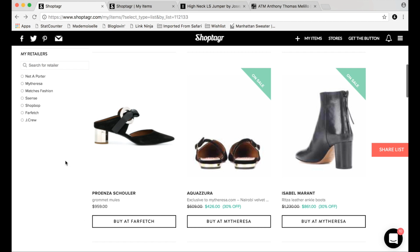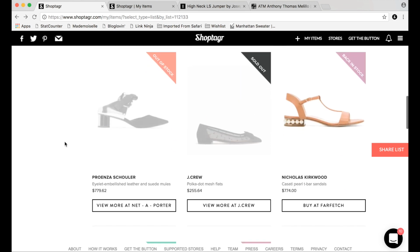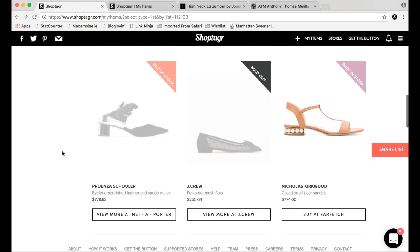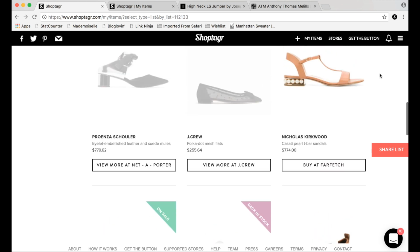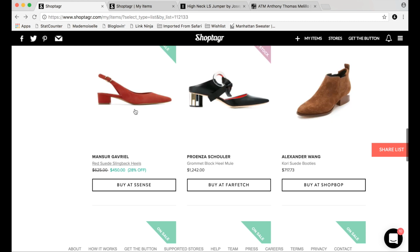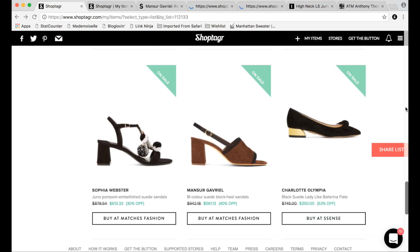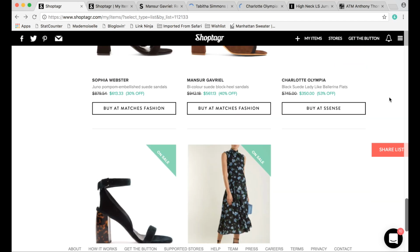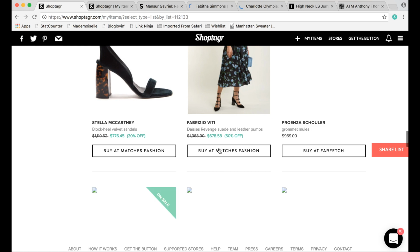I have been saving them down in basically every single iteration, as you will see in this little shoe list that I've got on Shoptagr. Now, I really am loving the look of those Mademoiselle Gabrielle slingbacks. They look gorgeous, a really nice vibrant red color. I love Charlotte Olympia shoes, so I might just check those out. They look like a good classic shoe. And then I also really want to check out these Fabrizio Vitti shoes.